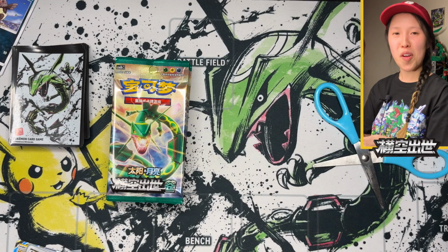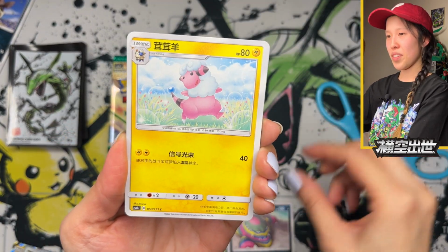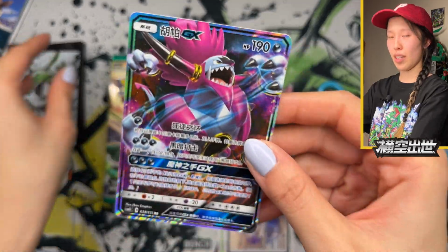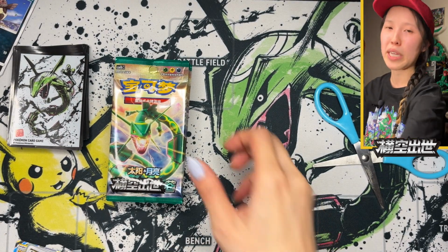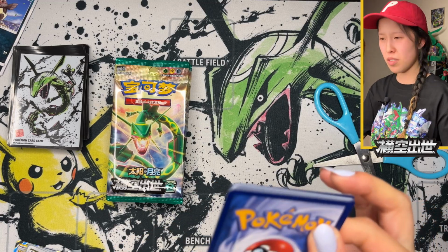All right, let's hope for another SR pull if we're lucky enough. Alolan Muck. We have Flaffy, Gloom, Purloin. Oh, and a Hoopa GX. Very clean looking. Again, really prefer the Japanese cardstock. It looks like the holo foil isn't too much, which is what I like about them. You don't want them blinding you at the same time. Okay. What would I hope to pull? I'm not too sure.